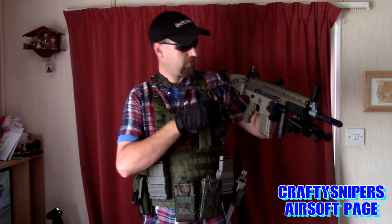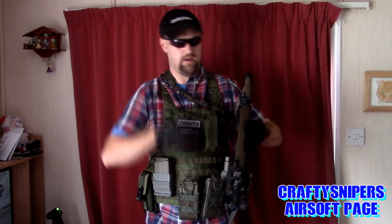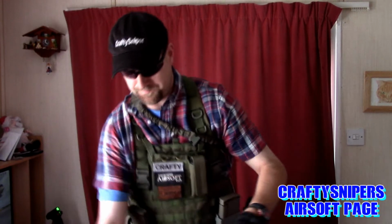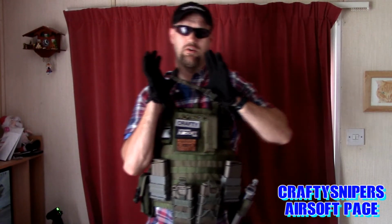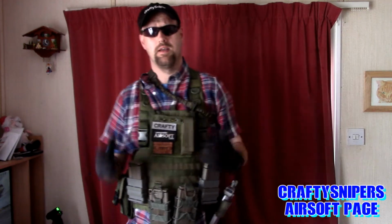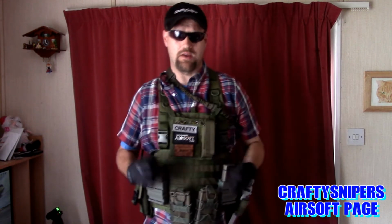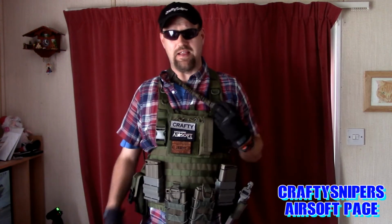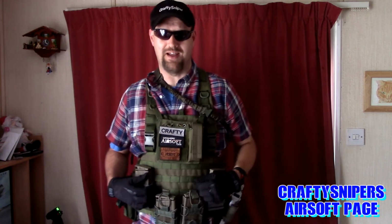This is attached to me via a single point sling with a fast clip release here, allowing me to ditch the primary should I need to. Also, that's an expensive gun, I don't want to drop it. So this is attached to a single point sling, very strong bungee cord, very strong connector. I always look for that when I'm buying a sling, because you're going to put your pride and joy connected to you via a 1 point, 2 point or 3 point sling. If that sling is naff, it's going to break straight away, your weapon's going to land on the floor, and chances are it's going to cause damage to your weapon.